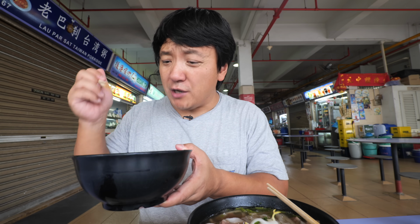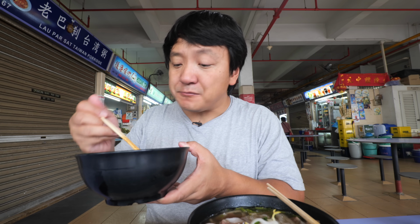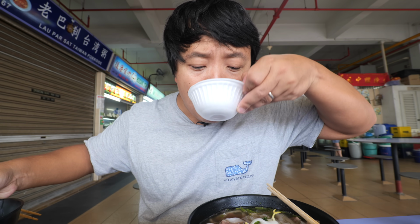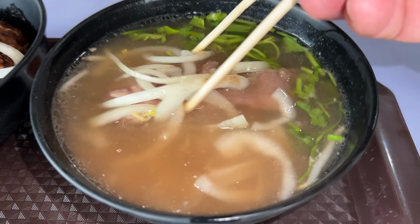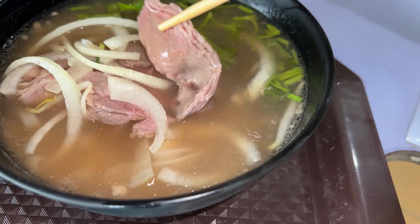Along with your chewy rice noodles, the beef is tender, it's marinated beautifully. A lot of tendon and fat on these pieces as well. The best is take a bite of the dry noodles, then sip with the beef broth. Oh, that broth is so good. And I just noticed they have Wagyu as well. So I got a bowl of their Wagyu beef noodle soup.